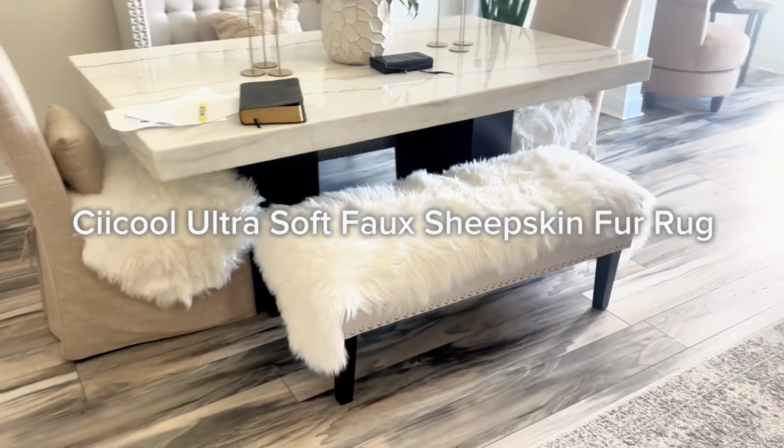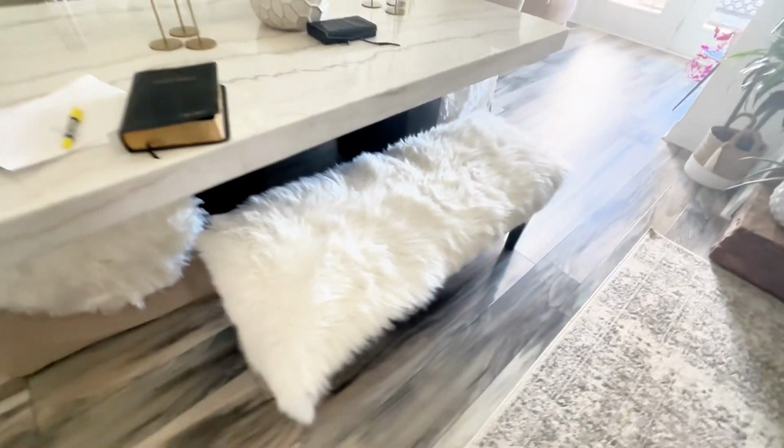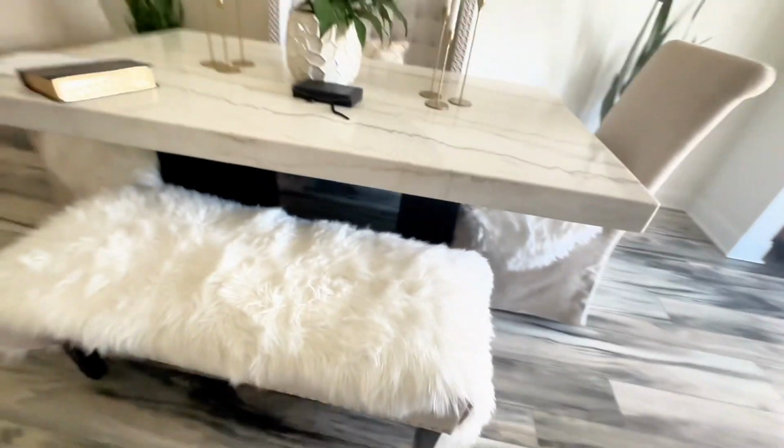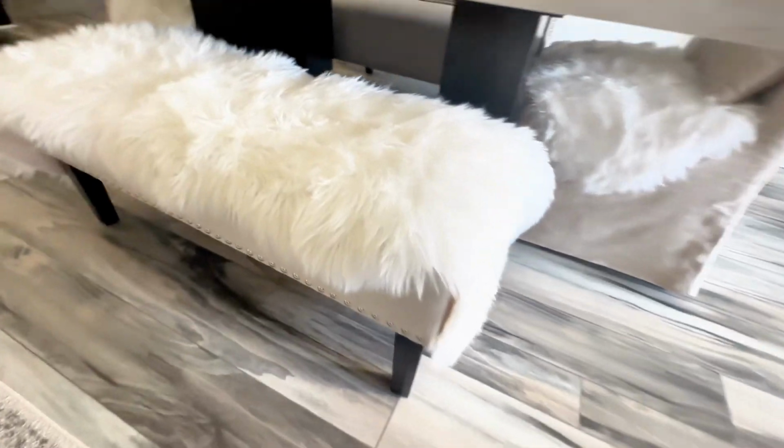The Ciicool Ultra Soft Faux Sheepskin Fur Rug offers superior quality and luxurious comfort for any room in your home. Here's why it's a great choice. Crafted from high-quality artificial animal wool, this fluffy rug features a dense 2.5-inch long surface pile, providing softness and plushness underfoot. It adds warmth and texture to any space.